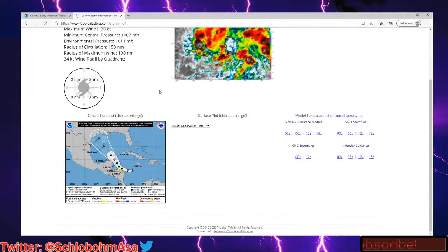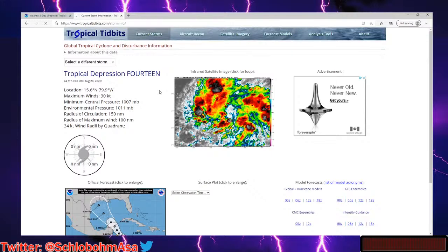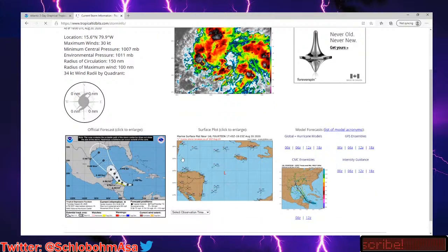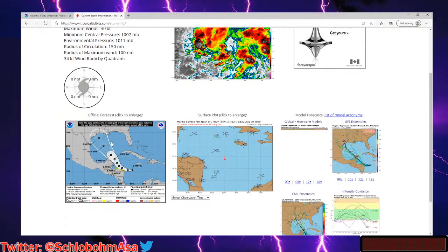Here we are looking at using Tropical Tidbits. We're looking at the Tropical Depression 14 tracks. I don't know why 13 is not in there, but it is not. You can see the cone has it going anywhere from the edge of New Orleans to basically the edge of South Texas. So a big cone of uncertainty right now.